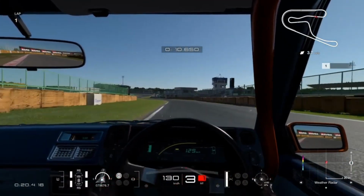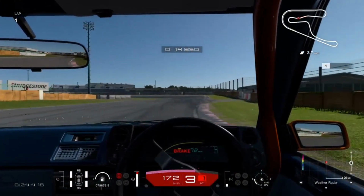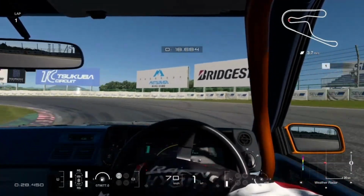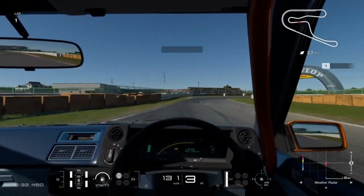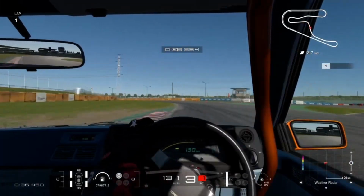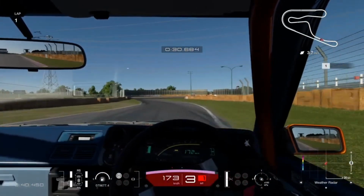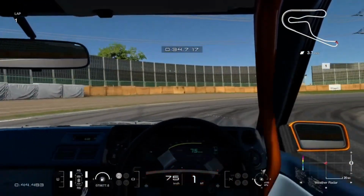We can get on the throttle a little bit earlier through that corner. Racing slicks, don't go onto the grass. Note to self. The car really is grippy, it's just the rear end decides to go whenever it wants. She sounds very good though.